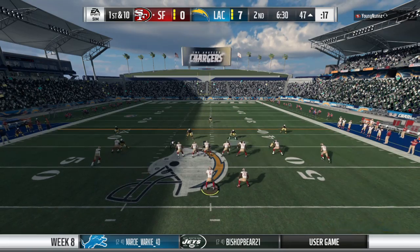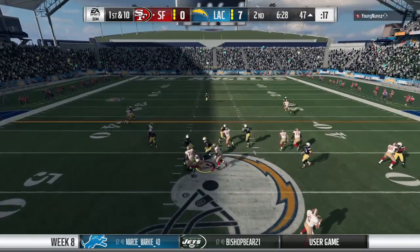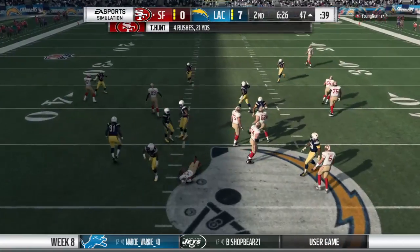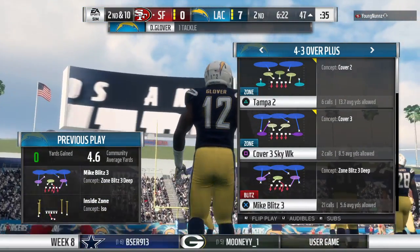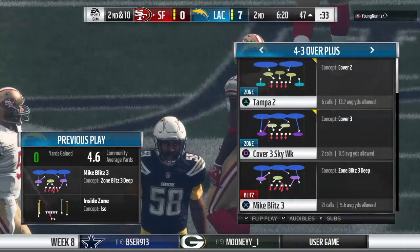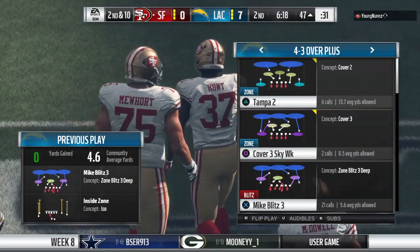Here we go now. They'll run it now out of the gun. And running room scarce here. He's going to be stopped in his tracks at the line of scrimmage. No gain on the play there. Second down.